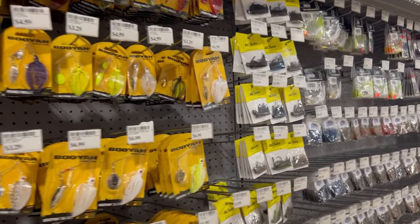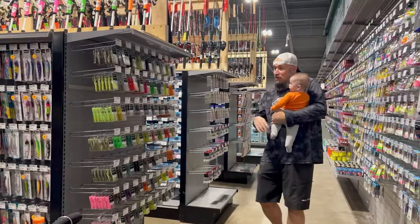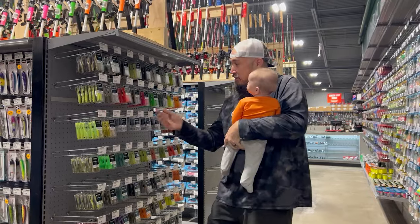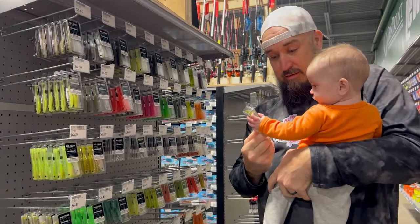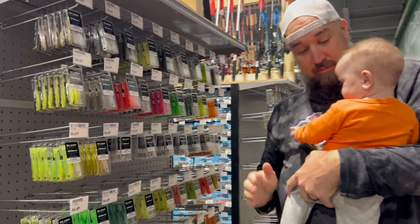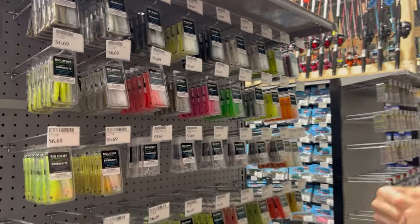Strike King, Bandit, Booyah, great jig section. One of the things I really appreciate about Vance Outdoors is that they've got great local baits too. We found an entire end cap full of Big Joshy baits, and Phoebe helped me pick out some winners.